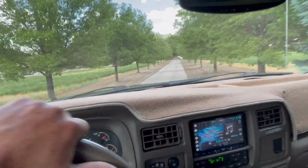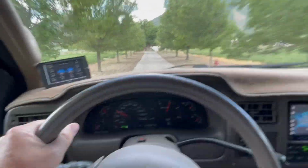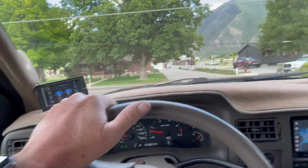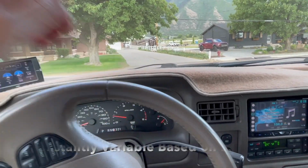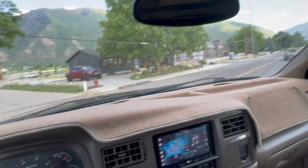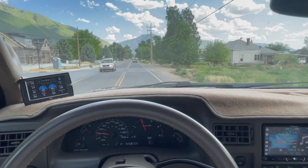We're gonna go down the lane here. I'll step into it just a little bit. Oh, there you go. I don't know if you can hear those turbos, but they are a variable geometry turbo, which means that it actually adjusts the vane as you go down the road. So it's constantly variable. It's helped to compensate some of the turbo lag that is known to be on these 6.0s. Once they're going, they're like scalded cats.